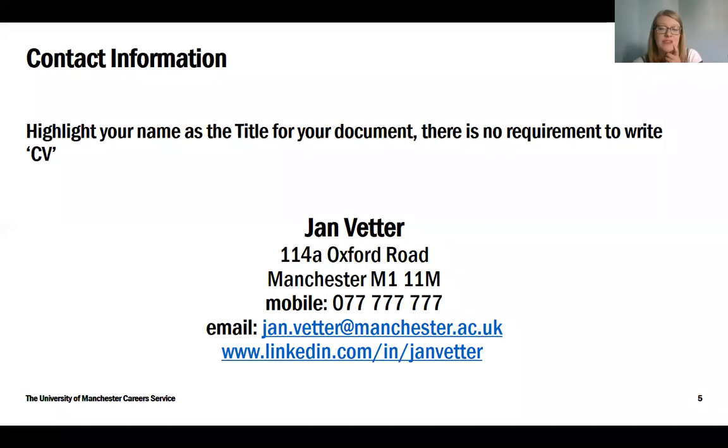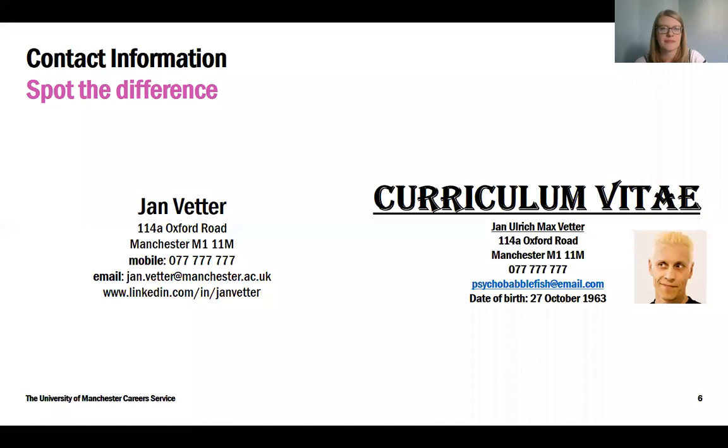Now starting to move through the different sections of the CV, you can see how the contact information is displayed here, with the student's name being the title rather than curriculum vitae or CV. Might be slightly larger than the rest of the text and in bold perhaps to distinguish it as a heading. Keep your font nice and simple, such as Arial or Calibri, and we recommend 10.5 or 11-point size.